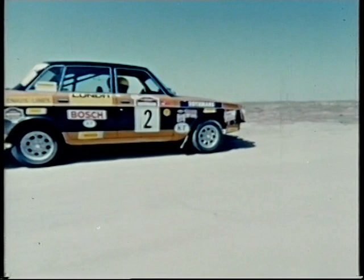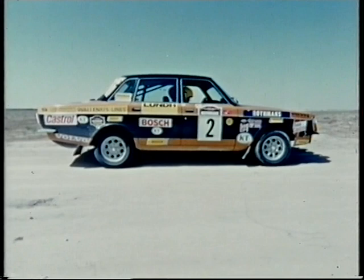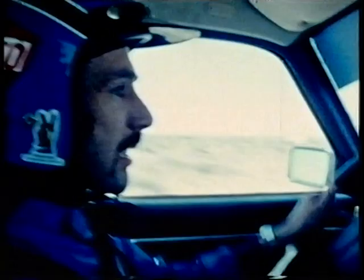The Volvo is holding second place, 27 seconds behind. Bill Murphy and Vincent Labbate will have their work cut out to catch the Honda now.